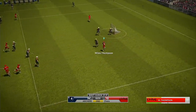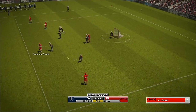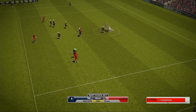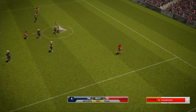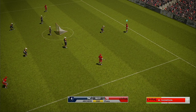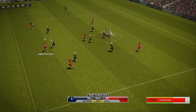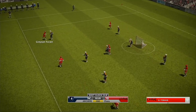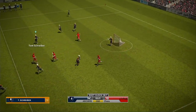Thompson. Ball top center. Thompson. Thompson has a look. Not on target. Ball top center. Gets off the shot. And it's turned over.